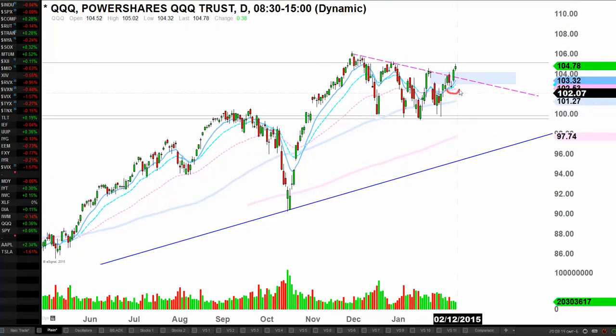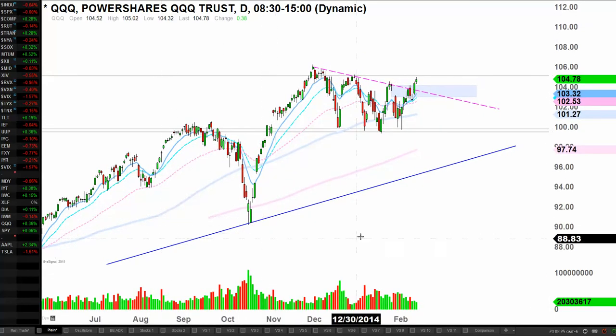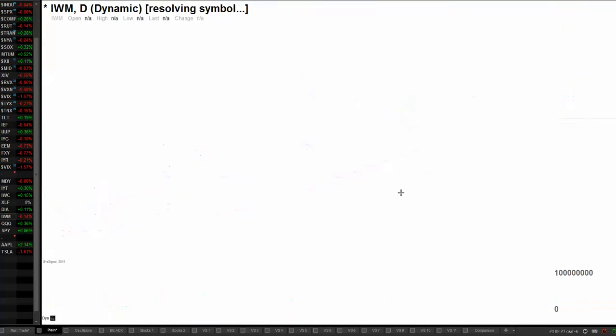Buyers made a higher low, higher high, and now we have a minor term uptrend. And I think if the NASDAQ can get above that level, it's going to look more and more bullish every single day. And so let's look at Russell as well.